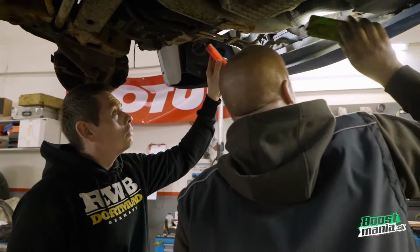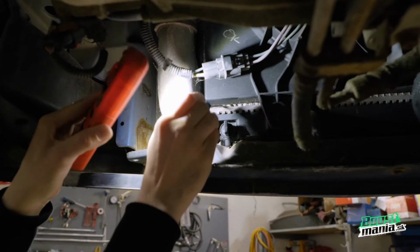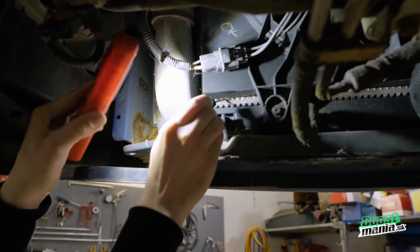If you look in here, you can see how fragile these plastic ribs are. They've just turned to dust. Alright, so we have to replace that. So, we finally found out where the oil was leaking from. It's actually the head gasket. It seems some years old, so the oil is leaking from there.